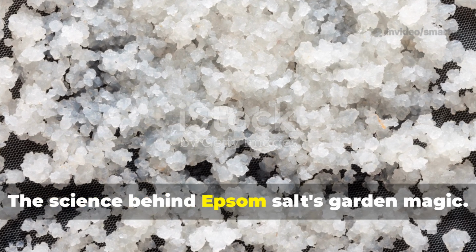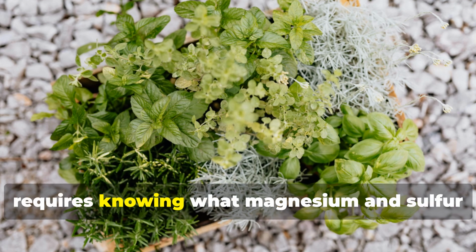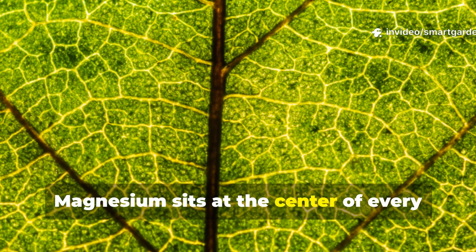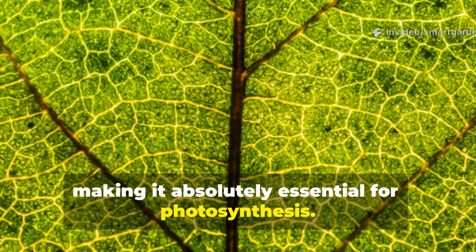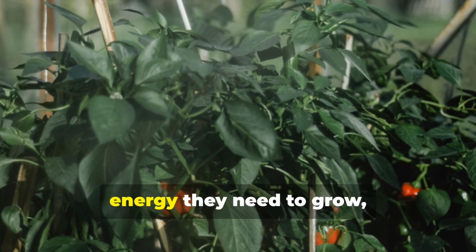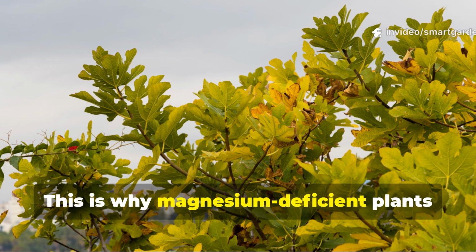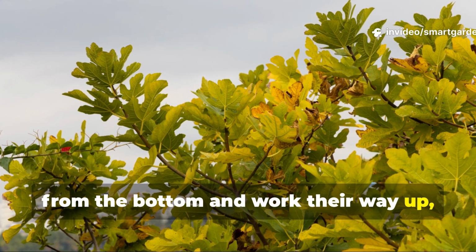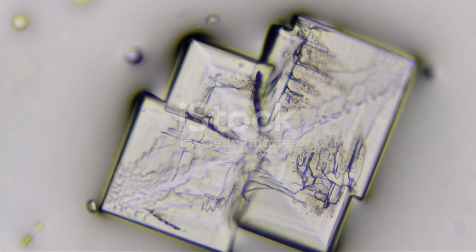The science behind Epsom salt's garden magic. Understanding how Epsom salt works requires knowing what magnesium and sulfur do for your plants. Magnesium sits at the center of every chlorophyll molecule, making it absolutely essential for photosynthesis. Without adequate magnesium, your plants simply cannot produce the energy they need to grow, flower, and fruit. This is why magnesium-deficient plants often display yellowing leaves that start from the bottom and work their way up, with the leaf veins remaining green while the tissue between them turns yellow.